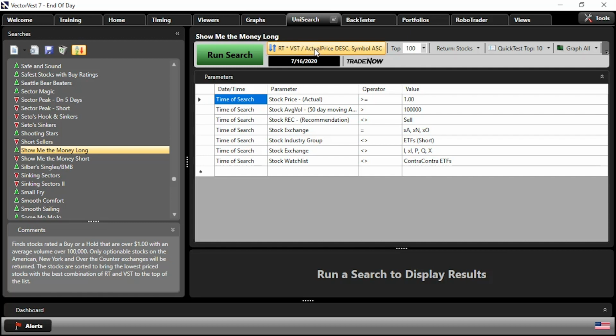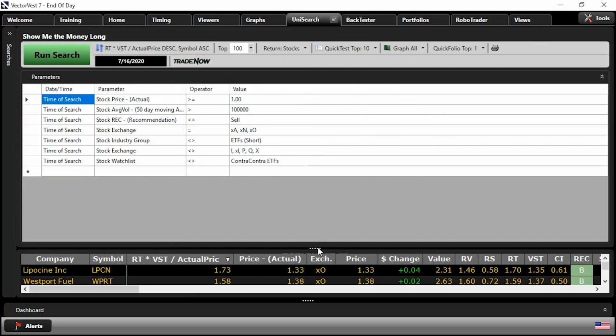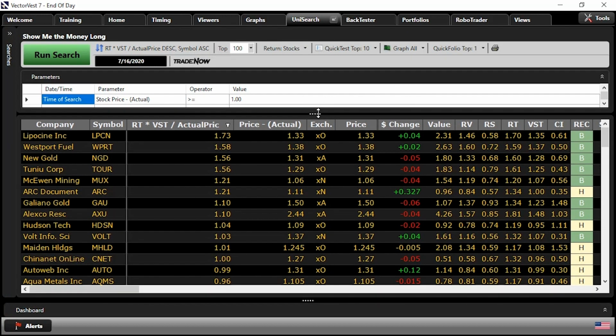When you run the search, these are the kinds of stocks that are returned. And we can see broadly that yes, we're getting low dollar issues. We're also getting stocks that broadly have good upside potential, but fairly low safety. So you could expect a little more volatility out of these kinds of stocks. And that high RV, low RS combination is an aggressive combination.